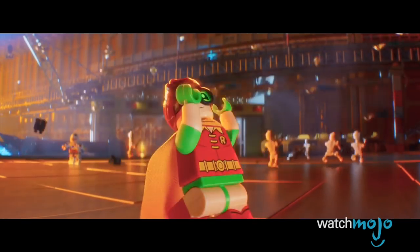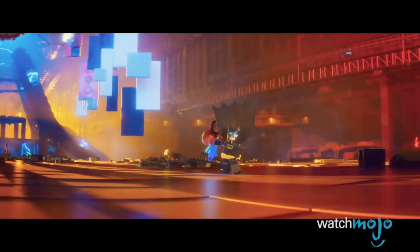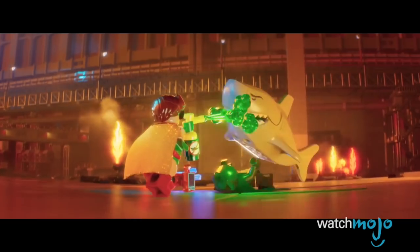In fact, while fighting off the villains of the Phantom Zone, Robin saves Batman by using the repellent to fend off Jaws himself. Get off my padre!